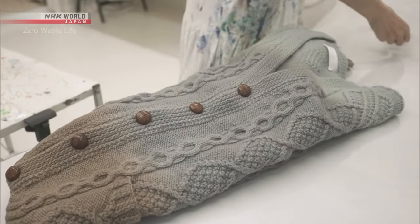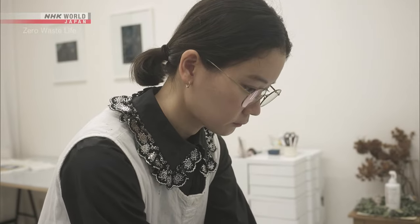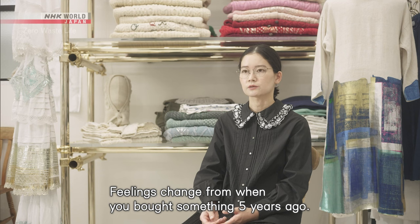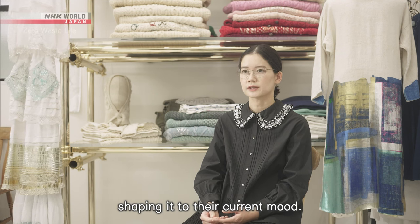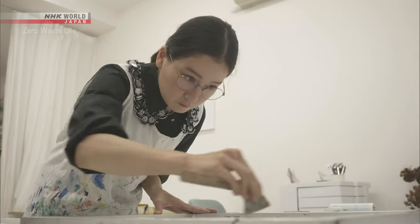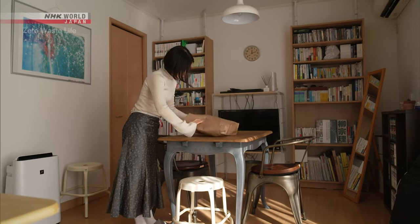One of her pieces has made its way back to her studio. Its owner has asked Fujisawa to rework her magic on it. She happily reprocesses any items she's sold. The cardigan's owner has asked her to add metal foil. The customer is excited to see her cardigan's new look.